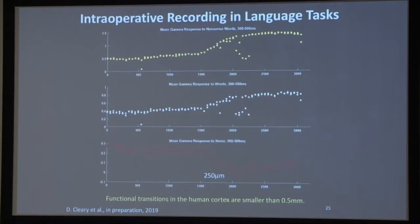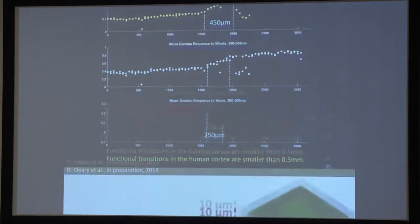If we take a look here through line cuts, through the averages of all of these trials, we can see that some of these transitions extend from 450 microns to about 250 microns. And this work is done in collaboration with Eric Hallegren here at UCSD.